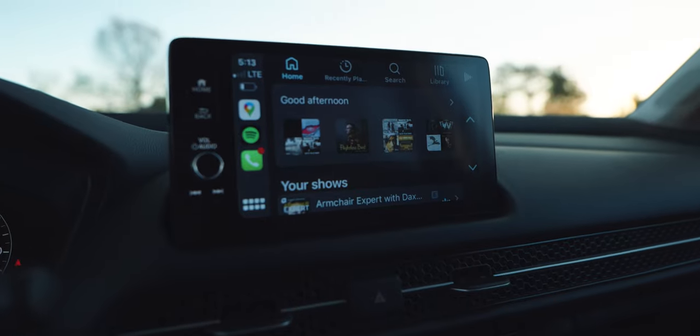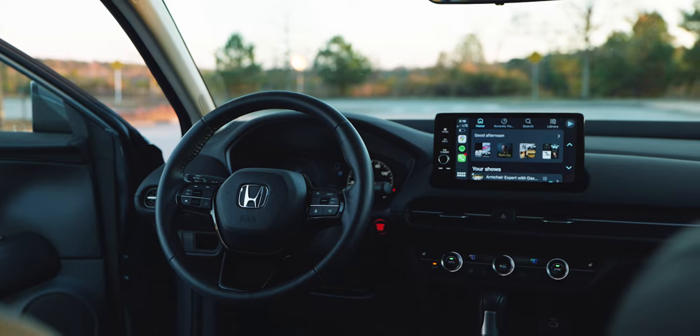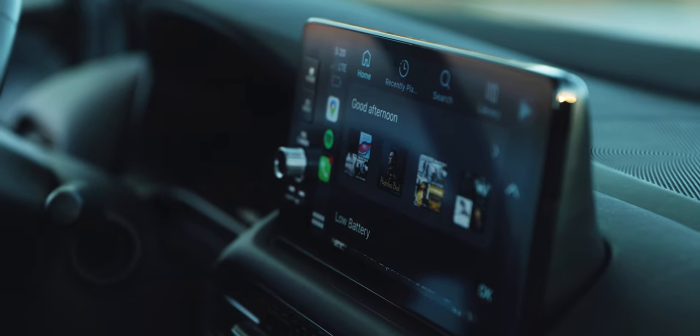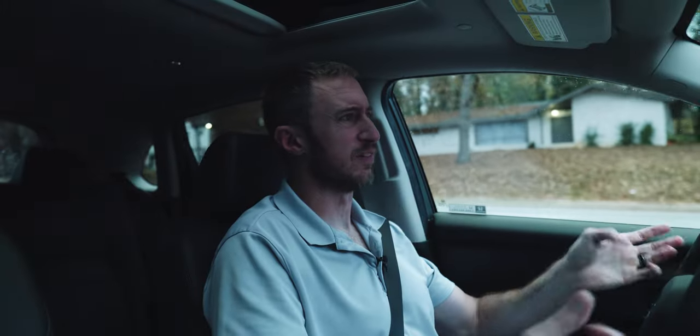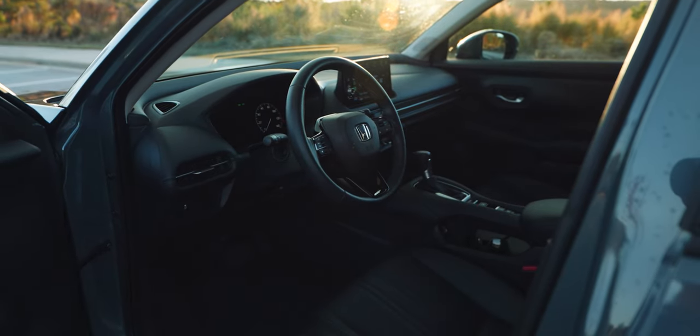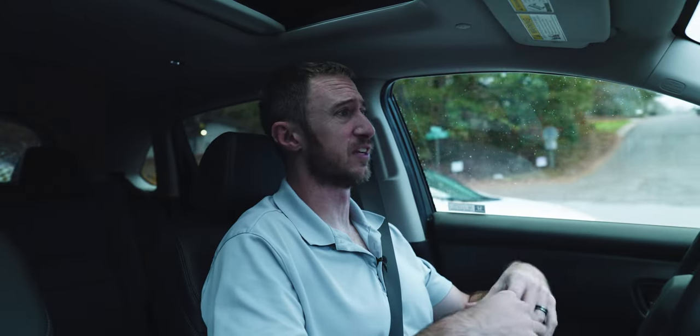On the technology front, you have wireless Apple CarPlay, which is appreciated. Honda's system isn't super sexy or anything, but it's pretty functional. I don't really have any problems with it. You have heated seats, the sunroof, and Honda Sensing Safety, which is nice. One of my favorites. Honda Sensing is just really good.